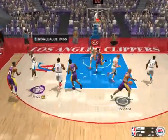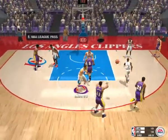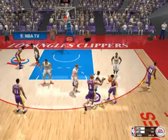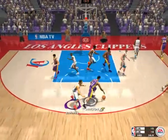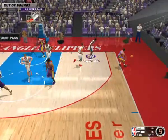Number 27 grabs the offensive rebound. Gives it off to number 11. To Boozer. Back to number 17. To Boozer. Pass to Bryant with the nice shot fake. Out of bounds. Lakers ball.